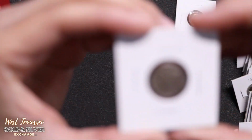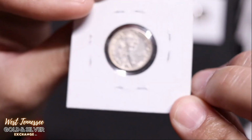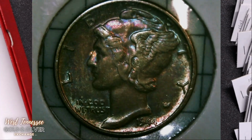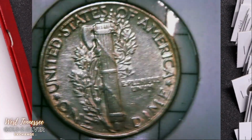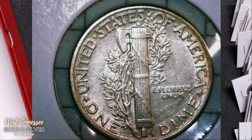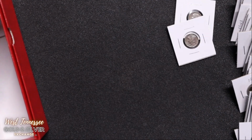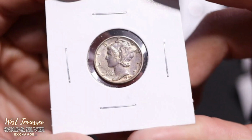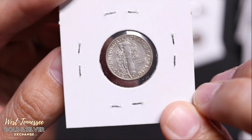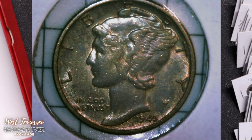And here's another toned one. This is a 1941 with some toning on it. Not bad. Here it is under the microscope. That's some nice toning right there. The 1944. Really good reverse. Does have a little bit of toning. It's a nice looking one right here. I think I got two more. Here we go. A 1945 Mercury dime with good detail and some toning. Check that out. That's very nice.